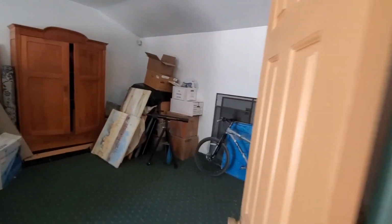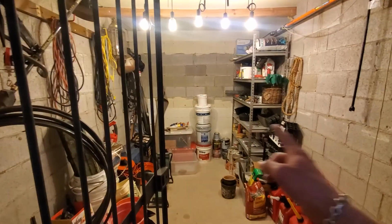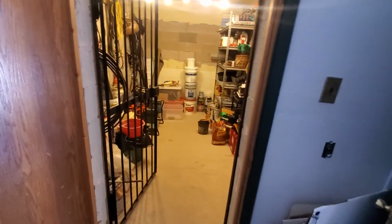We're into another room here that's currently being used as storage. And you've got this brick structure that's here. All of this, this is not connected to the building in any way. One of the previous owners was a jeweler, and this was his vault. So that's where he kept all of his supplies.